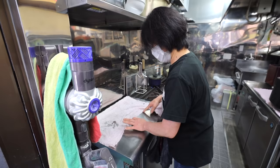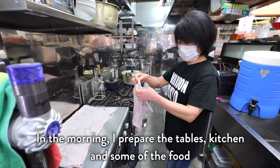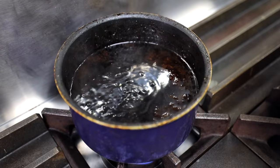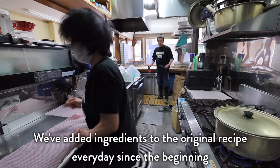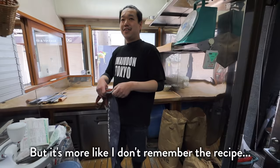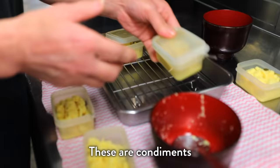What do you do in the morning? Have you been working here for a long time? Wow! Oh, that's a sauce for the tendon, tempura rice bowl. What's that?